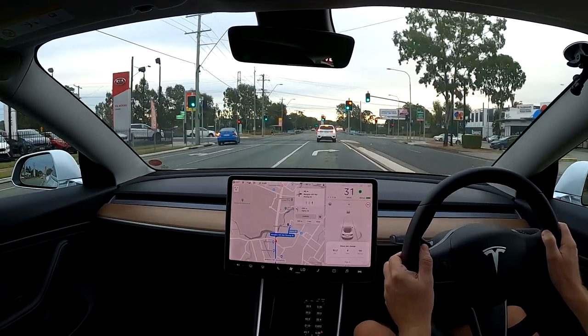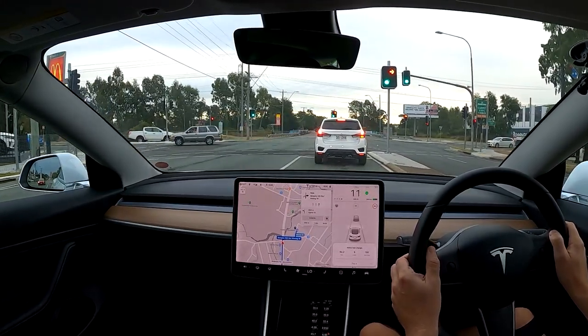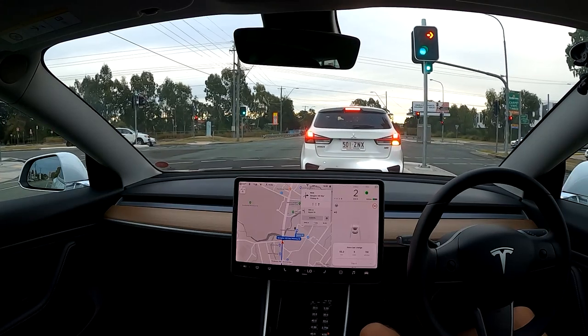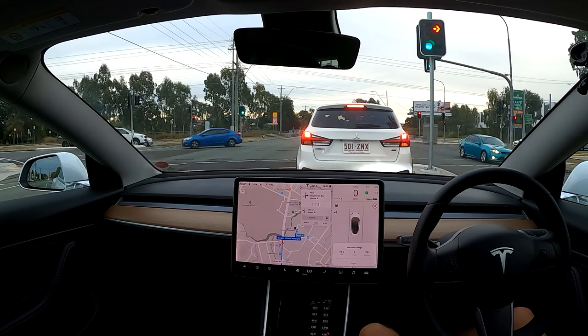Hardware store. Wow, Mitsubishi ASX, huh? Be the perfect electric car, SUV. Okay, so we are down to 45.9%. It was 12% or so, yeah, 11%.